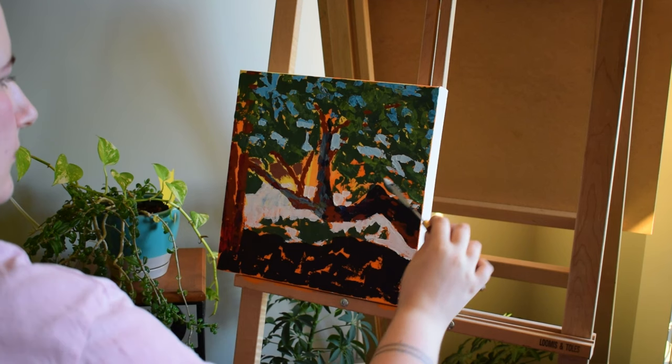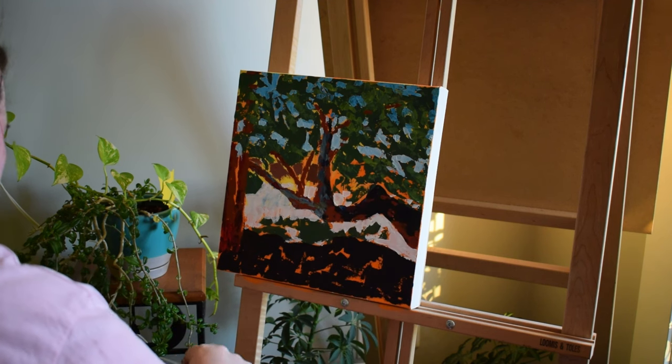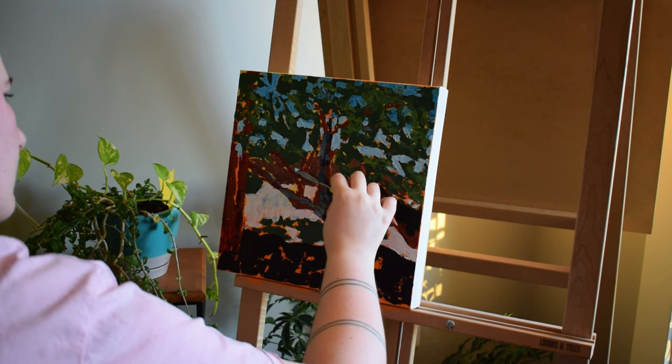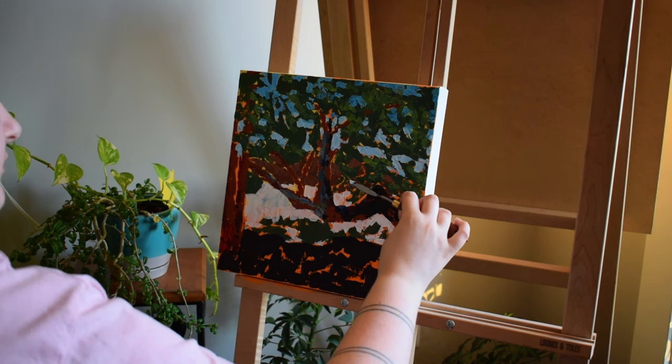I've also only really had success doing landscapes and nature pictures with the palette knife. I've tried to do some animals and stuff like I do in my other subjects, and they just look a little bit weird. So I think it's more of a nature and landscape medium for me, at least at this point.